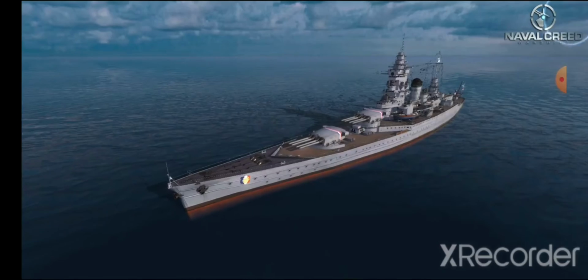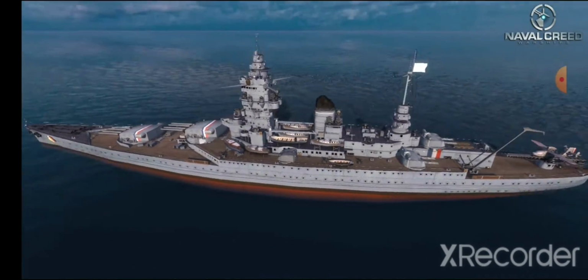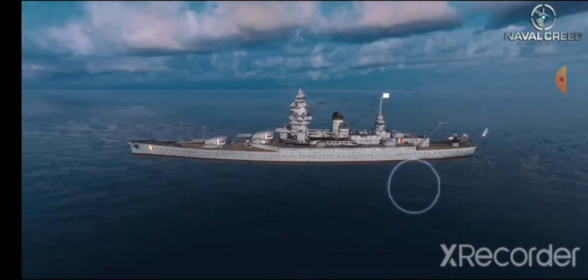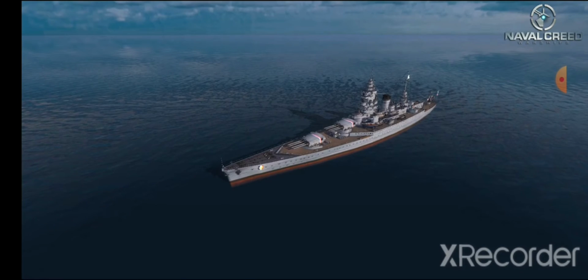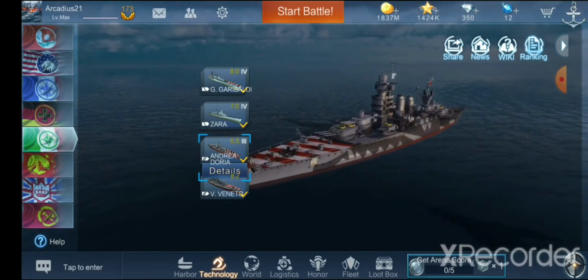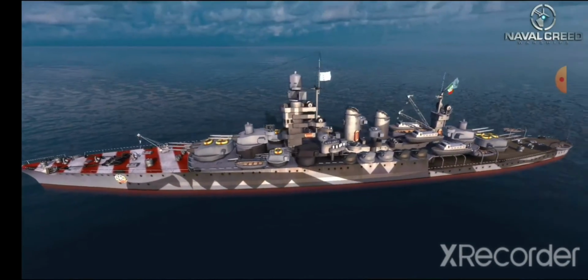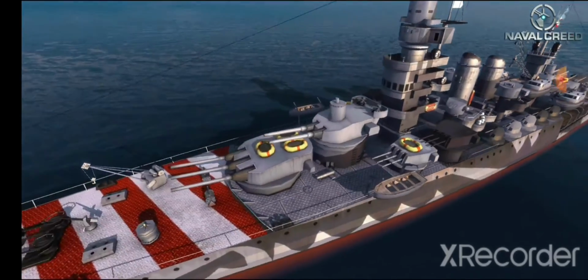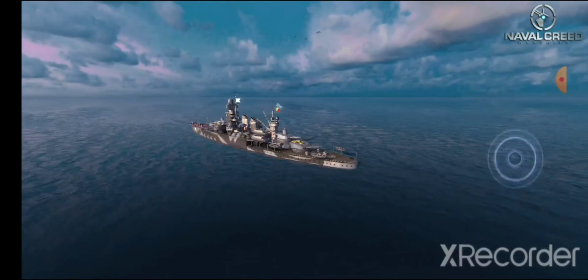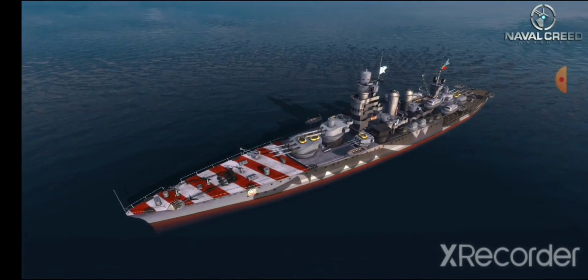She's fast, she has good guns, she has good AA. Her secondaries are actually pretty decent too against smaller ships. She has a plane. She can even equip a speed boost, so she can sail around at over 40 knots or so. Andrea Doria, she doesn't have as fancy a consumable, but she does have really, really good AA, even some secondaries as well. Her main guns are pretty reliable. Her armor's okay. And her speed and maneuverability are pretty good as well. She's a pretty fast battleship at this tier.